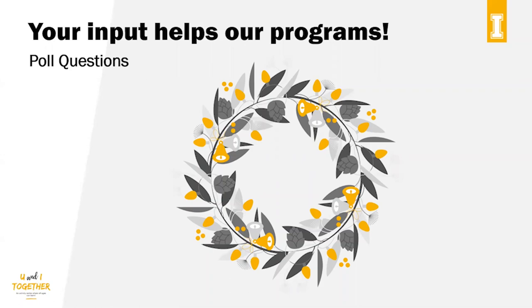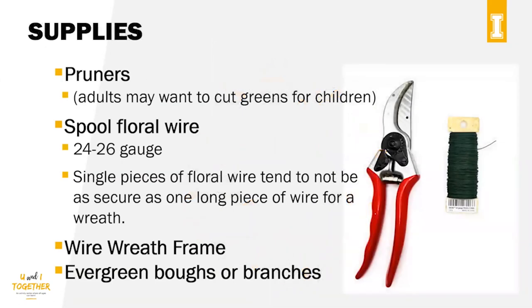Okay, so as we get going today, we're going to talk about making wreaths. So first of all, the supplies. A supply list was emailed out if you had registered for the class. And so you want to have some good pruners. If you're working with children, adults may want to be the ones responsible for cutting the greens. You'll also want some spool floral wire. That's going to be about 24 to 26 gauge, which is a good weight for the wire. I prefer a spool wire rather than individual pieces of floral wire to secure the branches on. It tends to make a more secure wreath when you have that one continuous strand of wire going around.